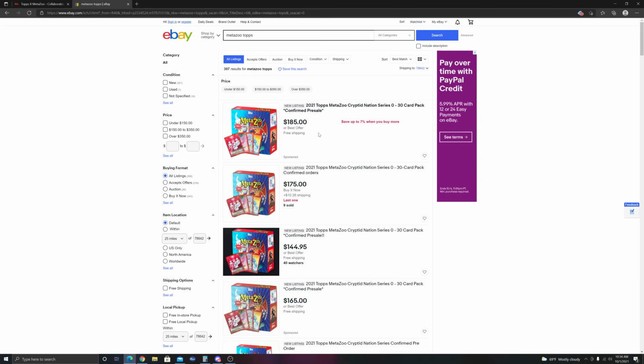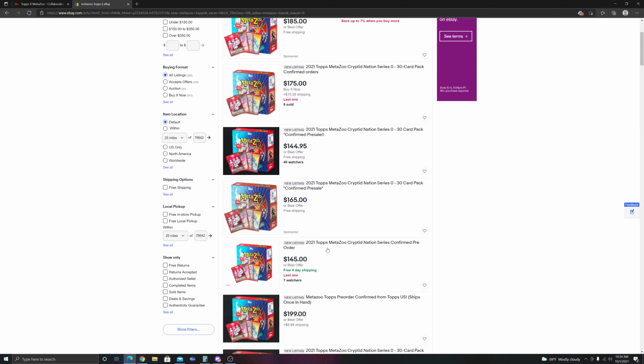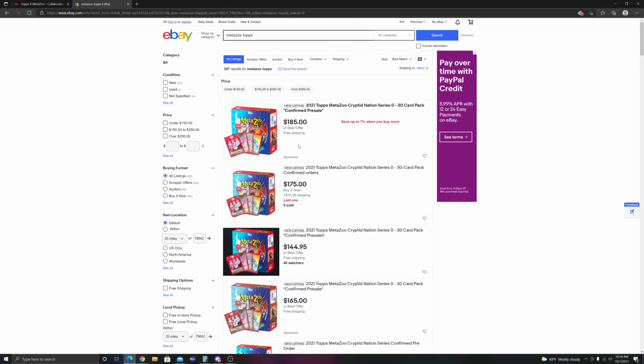I don't mind buying it for $100. Heck, I wouldn't even mind paying the 150. But of course, if I can save a little bit of money, hopefully it goes down to about 100, maybe less, even better. I definitely want to keep one of these boxes in my personal collection just sealed. And depending on where the price goes, I may buy a second one to maybe open for the channel.